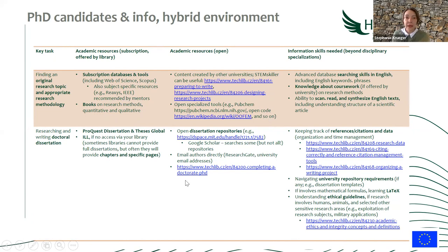And regarding this side of the equation, also learn about open specialized tools. There are, for example, in the sciences, many open tools to learn about, and you can learn about them by even interviewing people that you're working with, asking researchers about what you can do to learn more about their information needs. But that's maybe kind of advanced for your stage, but my point is, this is a lifelong learning process. All right, and to go to specific library skills on this chart, searching skills in English, again, I'd like to repeat.